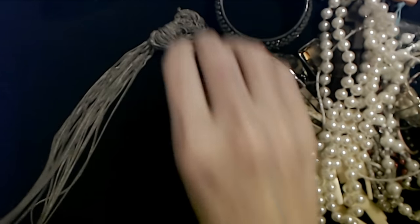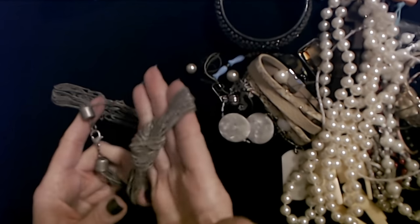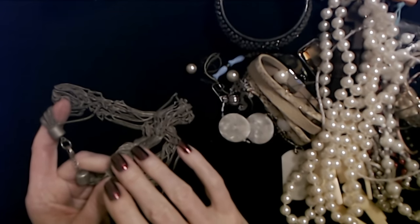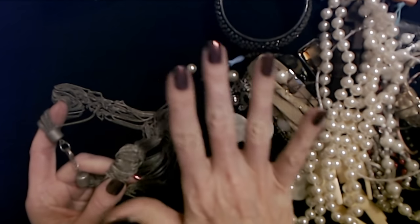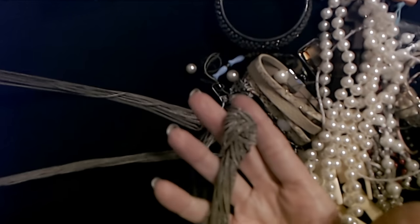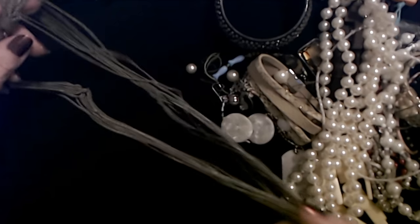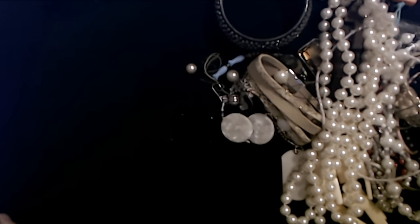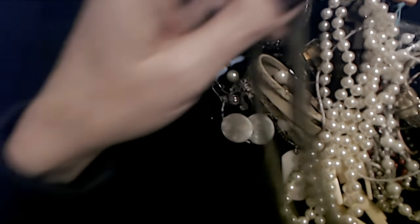I'm sitting here looking at it like, I think I'm going to keep it. Because again, when I go out to work, I often will wear cowl neck sweaters, and I like to have a longer necklace that will show under that cowl neck. This is perfect for that. It's unlike any of my other sweater necklaces. So, I think I may keep this. I like it. I'm going to hang on to that.